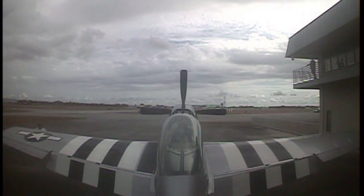About a year and a half ago, I got a chance to go down to Florida to the Kissimmee Airport and fly a dual-controlled Mustang. Basically, this was the way that they operate. It's like a flying lesson. It's what pilots would consider an intro flight.